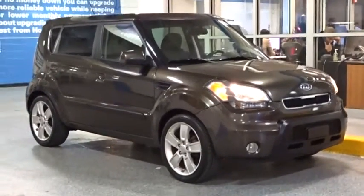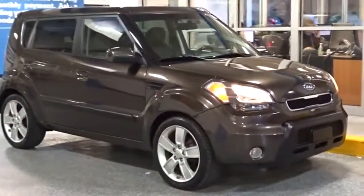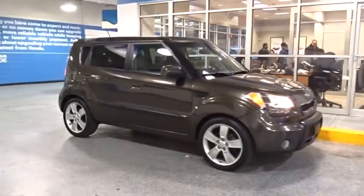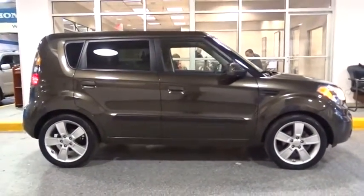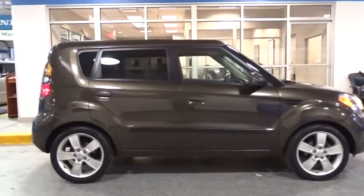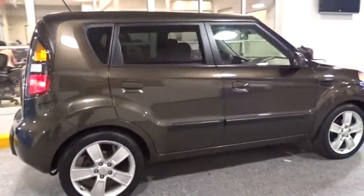2010 Soul. The Soul is quick and ready with its innovative, catchy style, a sharp, roomy, and well-fitted cabin, and a comprehensive list of safety and fun features. This vehicle has less than 150,000 miles.